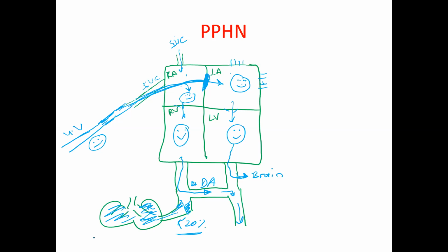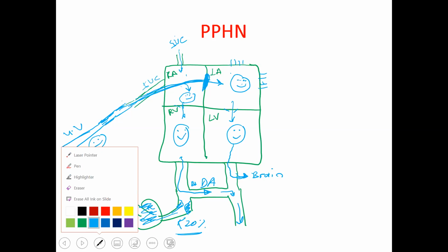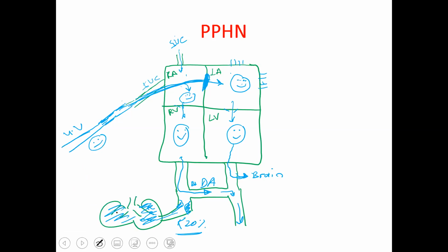Any cause or any reason or any parameter that causes hypoxemia makes this one persistently closed, and that's PPHN. So PPHN occurs when this one remains closed for any reason. We will talk about all the reasons that we mentioned, but we will talk about it more. Anything that makes this one persistently closed, PPHN is going to occur. So what happens after the baby is born? Before that, this area we call pulmonary circulation, and this side we call systemic circulation.